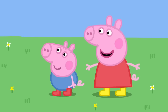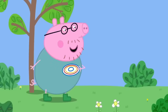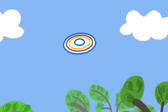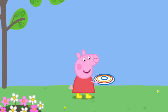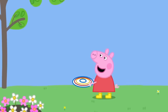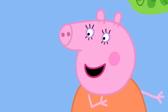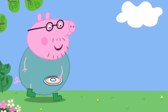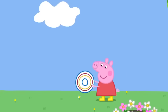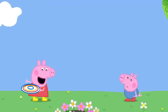Wow, that is good. Yes, flying discs are brilliant. To you, Mummy Pig. To you, Peppa. To you, Daddy. Oh, it didn't fly. It's okay, Peppa. You just have to spin the disc in a special way. Hold it flat and then spin it. Okay. Hold it flat and spin it.